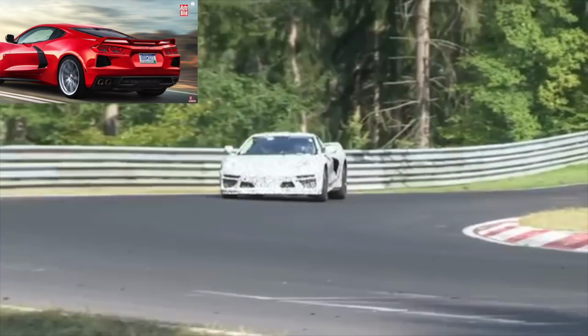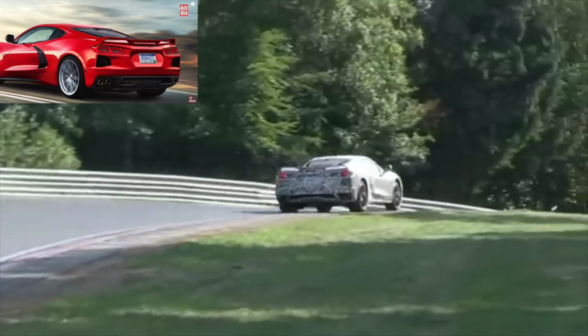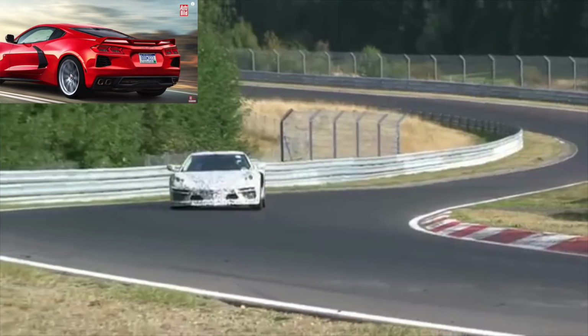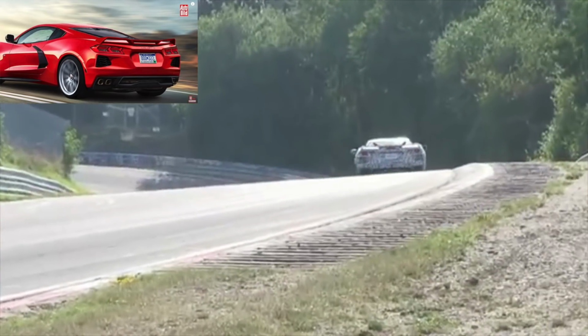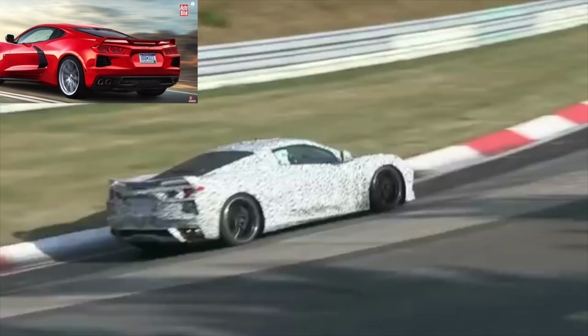I will admit I do like it. Some people like when their wheels stick out of the fender. Some people like it when they stay within the fenders. When I look at my C7 Corvette with my current wheels that came from the factory, they sit inside the fender, but surprisingly, when I put on my aftermarket wheels that will be coming to the car really soon, my tires stick outside the fender, and I do like it a lot.